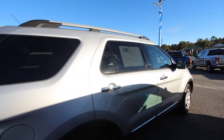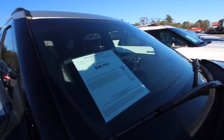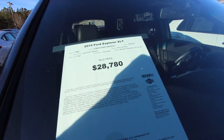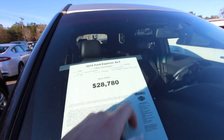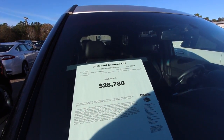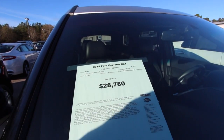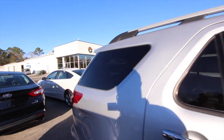I'd like to quickly go over the price. Let's move right around over here and take a look at it. This one is $28,780. It's got 36,535 on the mileage. So pretty decent price. Also no doc fees, no dock fees of any kind. The color is Ingot Silver Metallic with the charcoal black interior. And it does have a warranty on it.